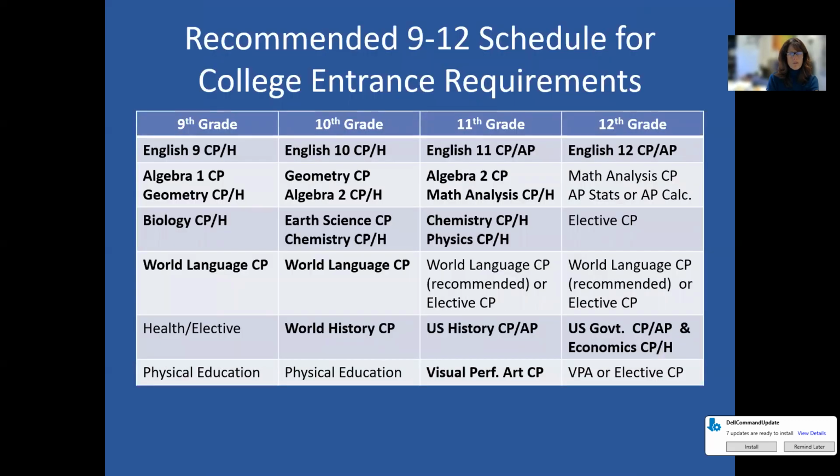This is a sample schedule for a student who is interested in going straight from high school to a 4-year college. You can see that the student would be taking 4 years of English as well as continuing in math in their senior year. 3 years of science is recommended, 2 years of the language, and if you want to be competitive with your more selective schools, 3 years is recommended. And then you can see students start taking their history classes in the sophomore, junior, and senior year. After students are done with the PE requirement, they often will start with the visual performing art requirement in their junior or senior year.